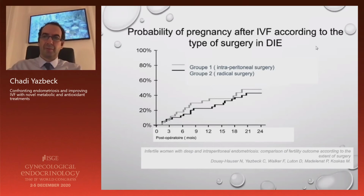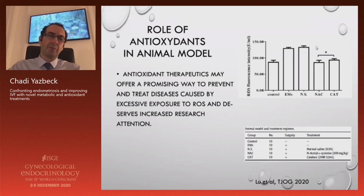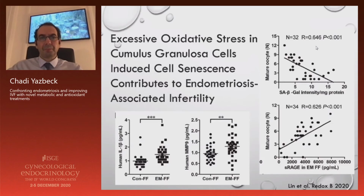So the role of antioxidants in animal models is very good, because we see that antioxidant therapeutics may offer a promising way to prevent and treat diseases caused by excessive exposure to ROS, and deserve increased research, because it's a minimally invasive way to cure these situations and to have better results in IVF with endometriosis patients.